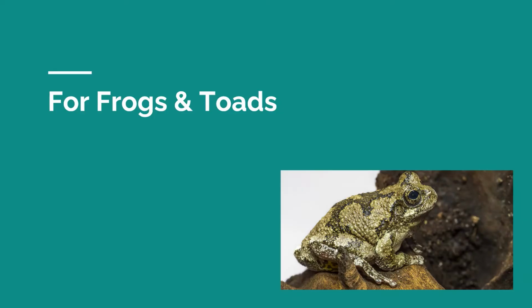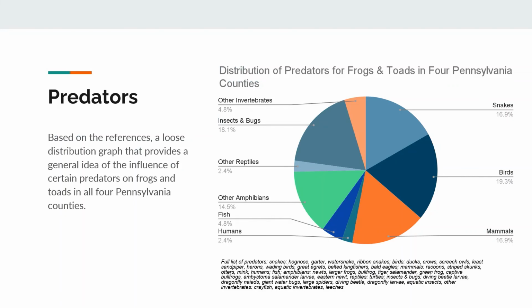And now for frogs. Again, a loose distribution graph of the predator influence for frogs and toads in these 4 Pennsylvania counties. And one of the highest predatory influences were snakes, birds, and mammals. And a full list of the predators that were mentioned can be seen here.